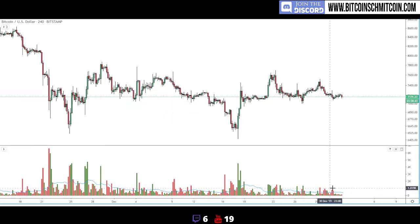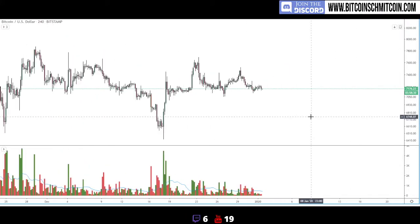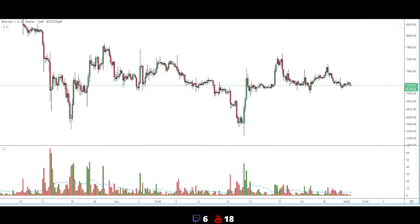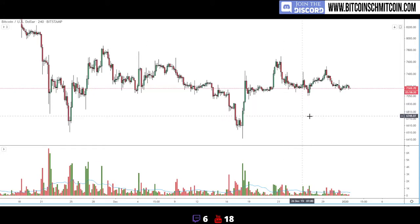Sell pressure is consistent the whole time, and buying pressure seems to be going down. What looks like is happening is the larger spread candles are the selling candles, and we just keep hammering into this support. And yeah, it just looks like it's going to give way to me.